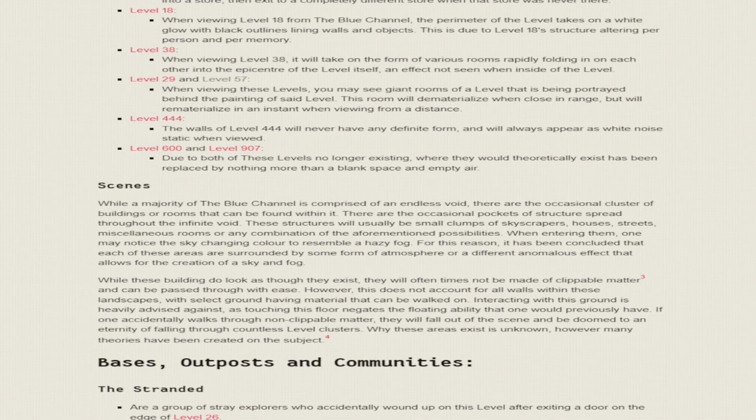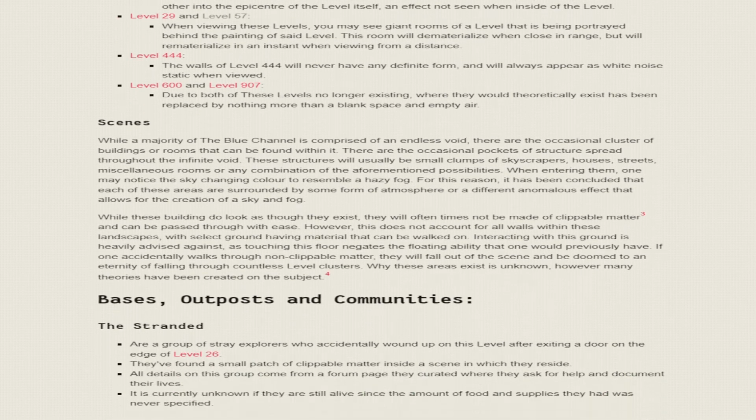Level 38. When viewing level 38, it will take on the form of various rooms rapidly folding in on each other into the epicenter of the level itself, an effect not seen when inside of the level. Level 29 and level 57.